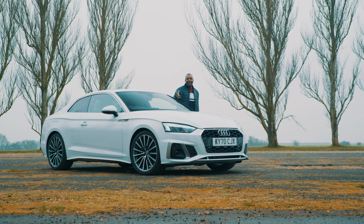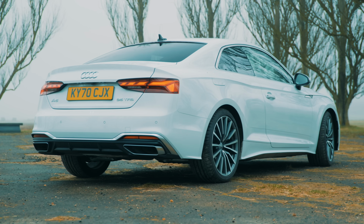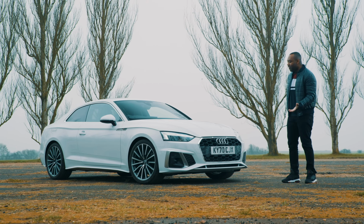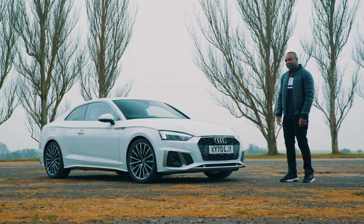This is the Audi A5 Coupe, and in principle, it's quite a compelling proposition. It's got those attractive coupe looks, it can allegedly seat 4 people, and it doesn't cost the earth. If you haven't been brainwashed by the plethora of mid-sized SUVs, and you're not playing it safe with a hatchback, well then this could be worth looking into.